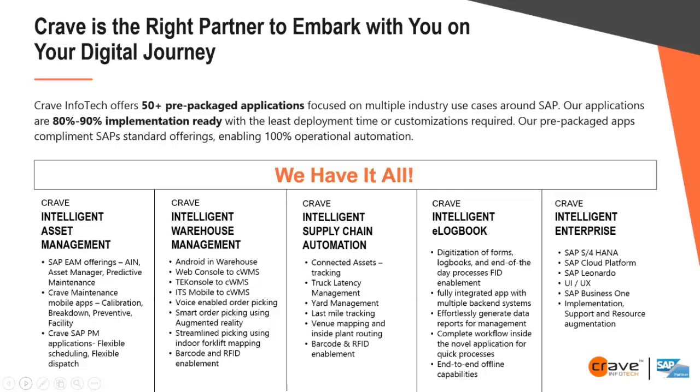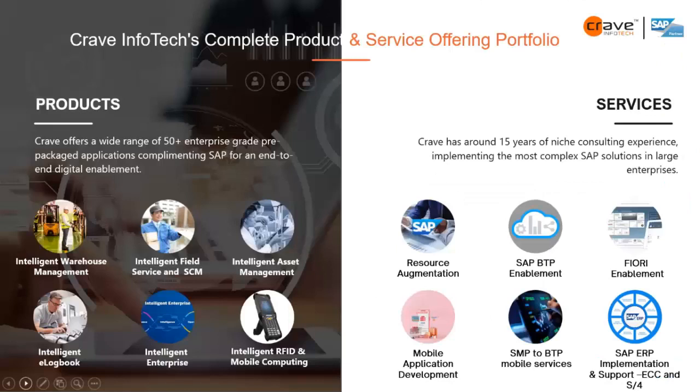Supply chain includes proof of delivery, truck loading, truck latency, last mile tracking, venue mapping, and of course, RFID and barcode everywhere. Also, intelligent enterprise, so S4, SAP Cloud Platform, SAP BTP, UI UX, and custom application development. Next slide. So there might be something which we cannot meet through our standard offerings.